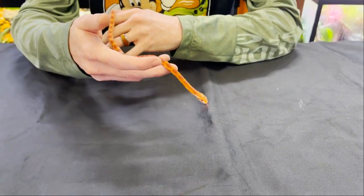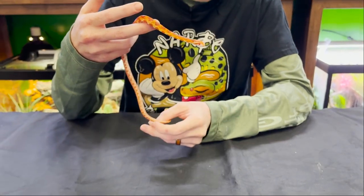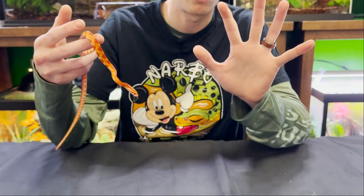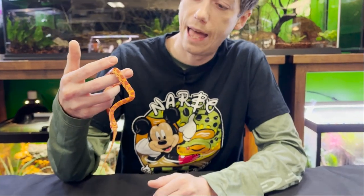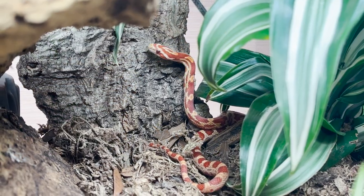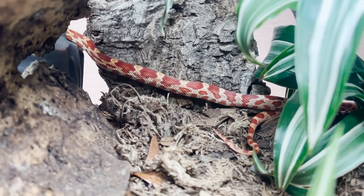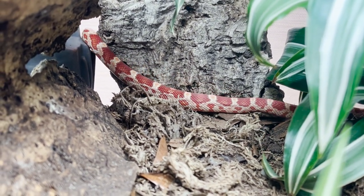We do provide them with a Ferguson zone right around 1 to 1.5. So that is right around a Reptisun 5.0 or an Arcadia 6. And they do bask during the day. Being diurnal, these guys are out during the day. They love to climb. So lots of places to climb in their enclosure with plants with strong root systems.